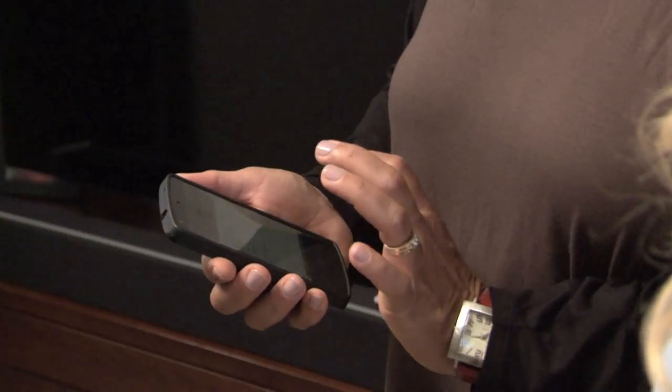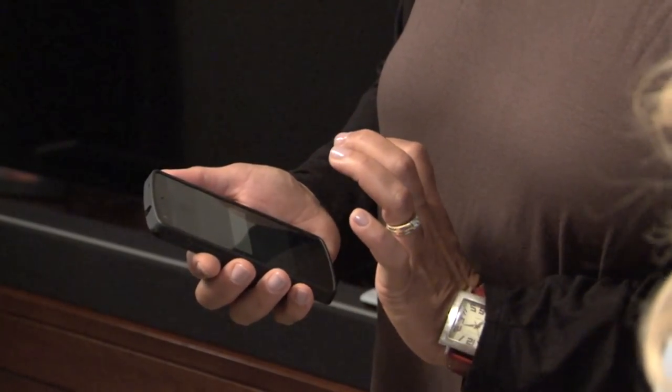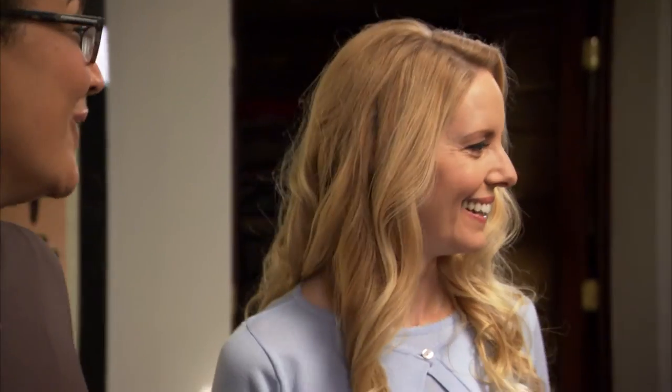So I swipe here, I can choose zone two, master bedroom, and then I can actually choose a different song from a different source. So here we'll choose this one, and there you go. Wow, that's great sound quality. Now, is that coming from the soundbar? It is, and it's pretty much like having a surround sound movie theater right here in the room.